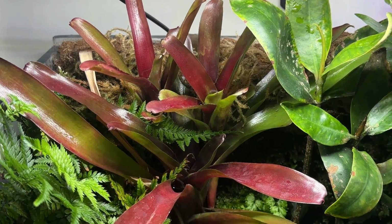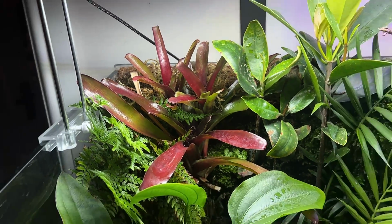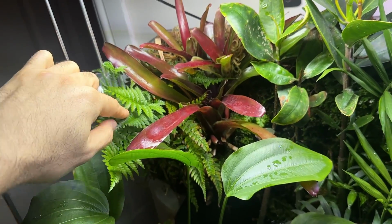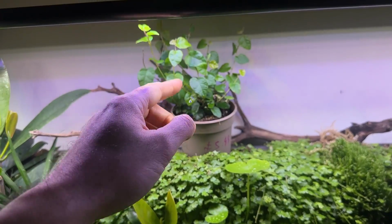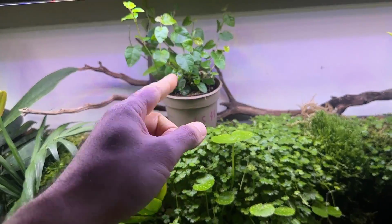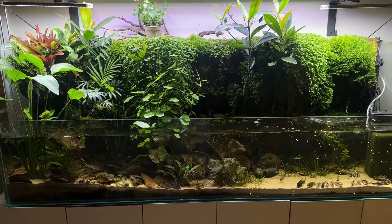This is a red bromeliad, not sure about the species, which I got from a terrarium shop. A slow grower, obviously, because it needs a moisture-rich environment, and this is not a moisture-rich environment, but nevertheless surviving. A fern in here, doing great actually, recently started to grow really nicely. This is a Ficus pumila, which I'm just keeping here because it gets some nice light, and I'm watering it with aquarium water, but this is for another project. So yeah, this is how this setup is doing.